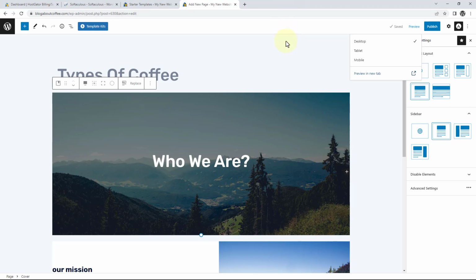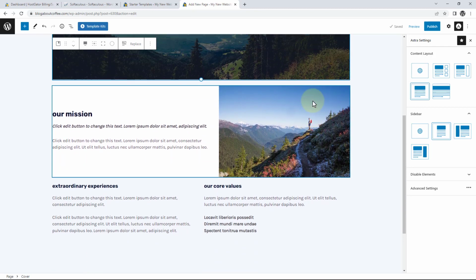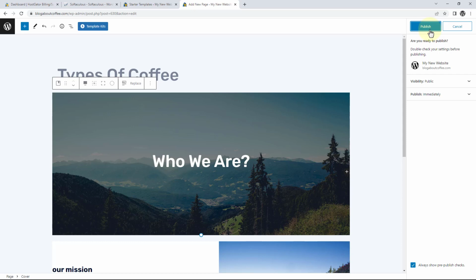And now we just need to change the content in the same way as our other pages. So we can update the text and images, and add or remove any sections we like. But I'm just going to leave mine as it is to save time. Then once we're happy with our new page, we can click Publish in the top right, and then click Publish again.